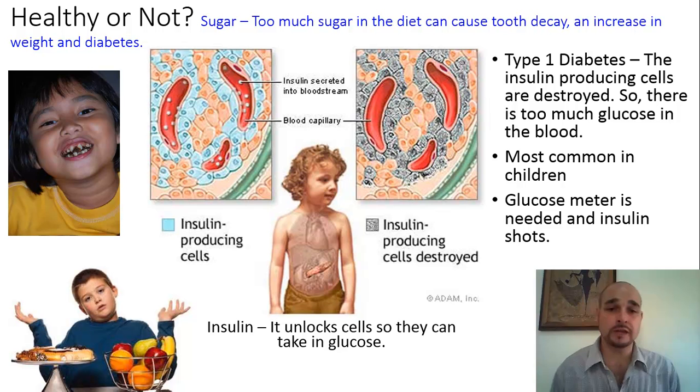Because of that, you need to have your insulin through needles and shots. And you have to use what's called a glucose meter to test your blood throughout the day. And if your glucose is high, then you take an insulin shot.